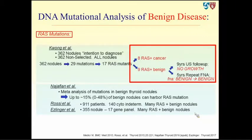But we have such a big and long-standing group of nodules we can follow. We asked how many proved to be benign, how many proved to be cancer, and about half of your RAS-positive nodules are benign. That has shown itself also in follow-up data. The best data, I think, is out of Martha Zeiger's lab, the meta-analysis that really looked and said the same thing. There's lots of benign nodules.